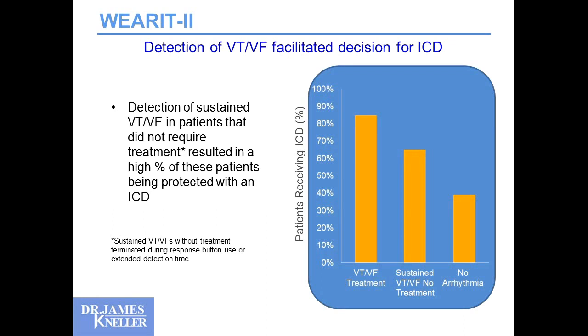So detection of sustained VT-VF in patients that did not require treatment, so they didn't need a shock, but the device telemetry documented a prolonged rhythm, which was concerning enough to any of us to say this person really should be protected by an ICD, resulted in a high percent of these patients actually going on to receive an ICD.